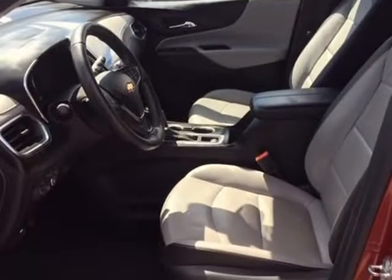This Chevrolet Equinox Premier features alloy wheels, air conditioning, power windows, power locks, cruise, tilt wheel, Bluetooth, backup camera.